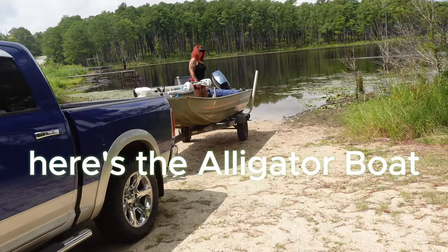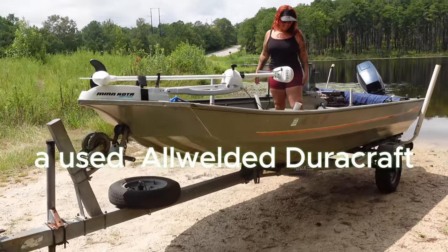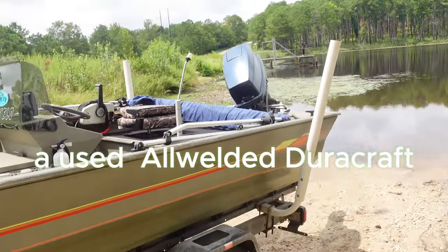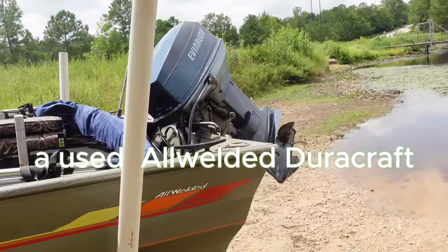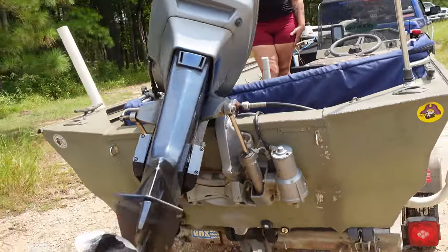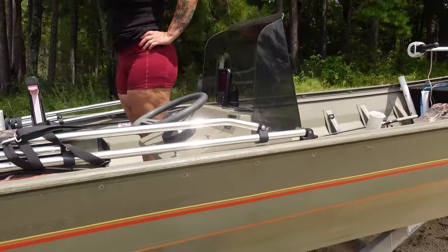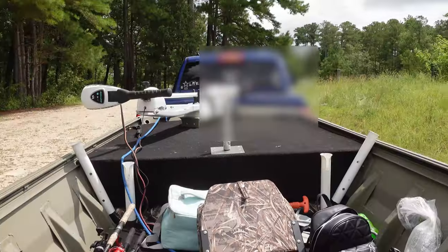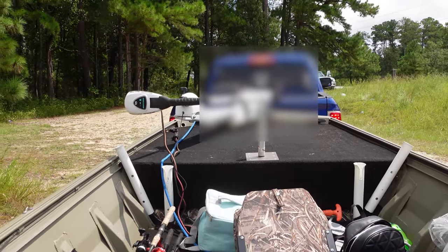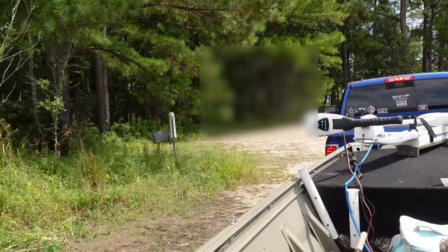Hi people, we're about to go and take the alligator boat, what my wife calls it, out on the water. We got the new one to us. What is it? It's an all-welded Duracraft with an Evinrude two-stroke motor. In other words, an alligator boat. Pushing about, I don't even know, 25 horsepower, give or take. We're gonna see what it do today. All right, y'all, we getting backed up in the alligator boat. I'm gonna see if we can catch us an alligator.